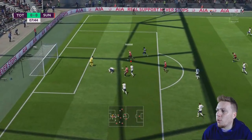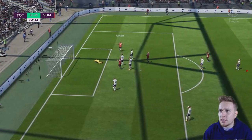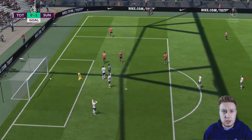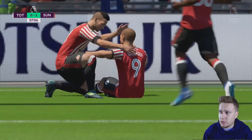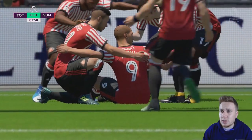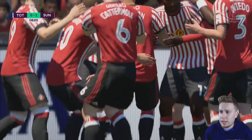He's going to play it through. Oh, what a move. What a move from Sunderland. That wasn't the sign of a team that are struggling to get themselves away from the relegation zone, was it? James Vaughan gives them the lead inside 8 minutes. Really, really slick passing move.